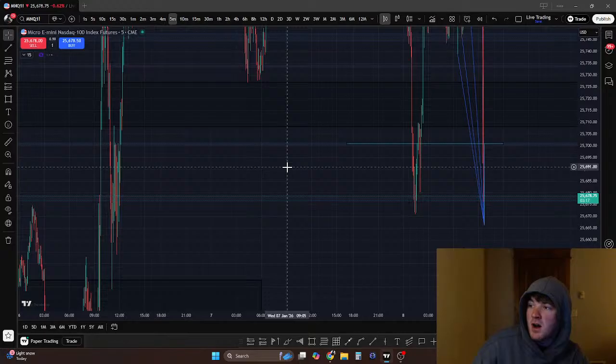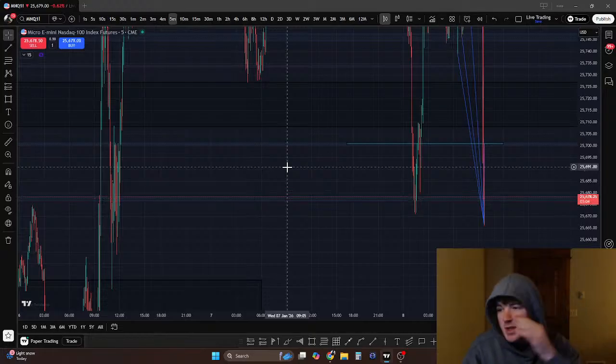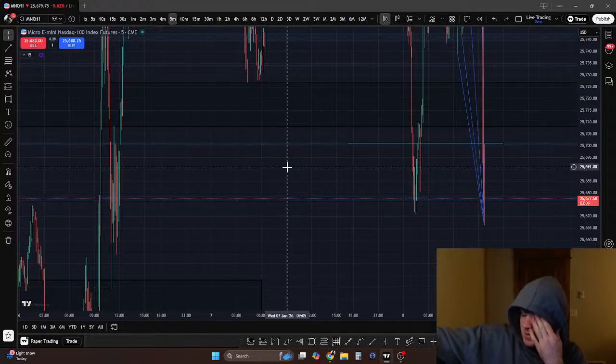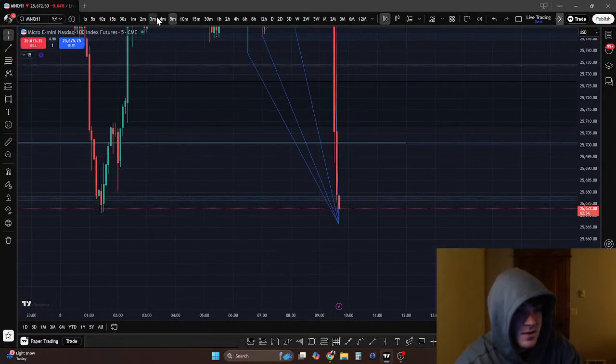On the TradeAvate account, not the paper trading account. The paper trading account, I mean, they're both paper trading, but I'll have to be done. On the TradingView paper trading account, I have infinite trades. On this paper trading account, I'm treating it like a personal account, and I only have 4 trades. So 4 losses, that is.